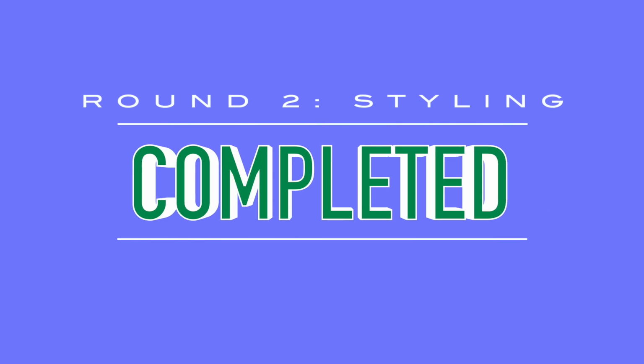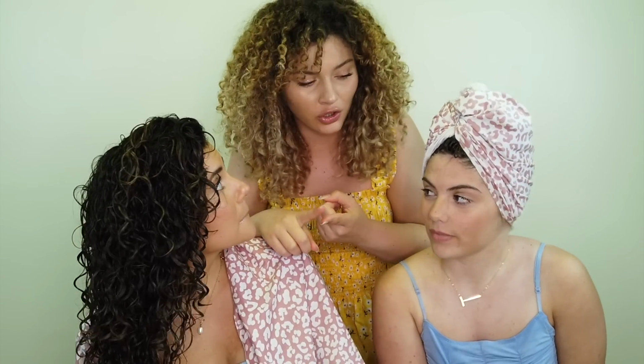And now that leads us to the end of round 2. Both of you beauties have your styling products in. You'll notice round 2 was a little bit lengthy because round 2 is where the meat was. That is where we have defined our curls and set the curls in place.